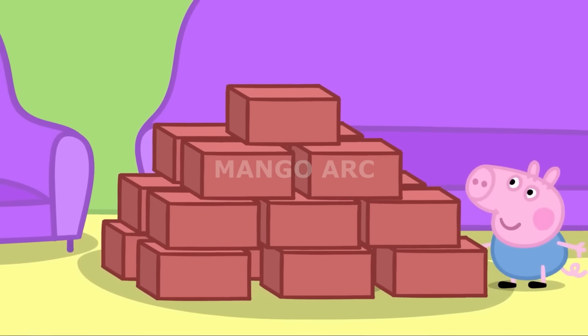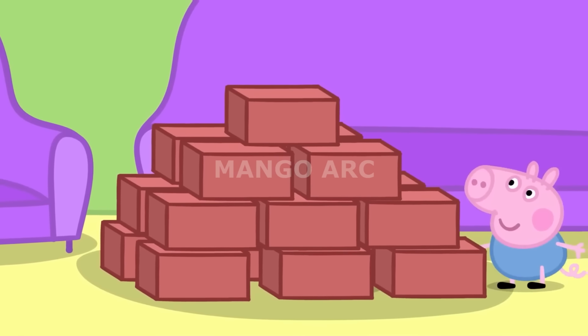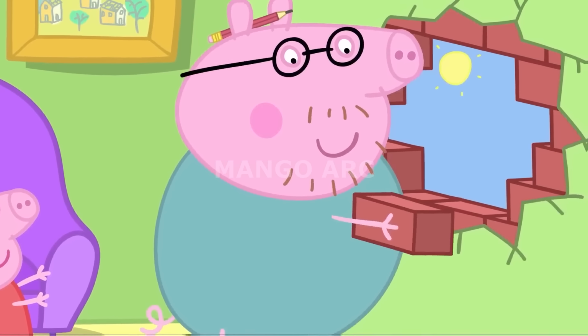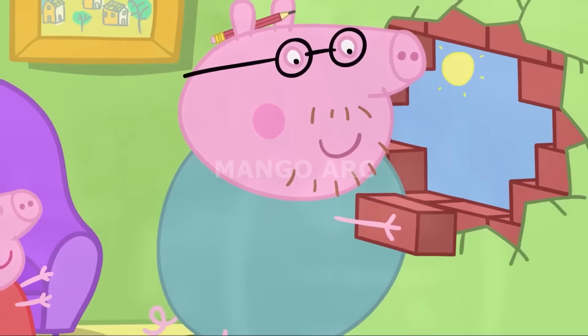I don't even know what to say here. Instead of using the chunk he broke out, he dragged 17 bricks into the living room, even though it only takes 10 bricks to fill that hole. I'm not sure if this is a mistake. Maybe the writers wanted to show that Daddy Pig is stupid and doesn't know basic math.